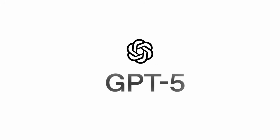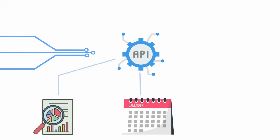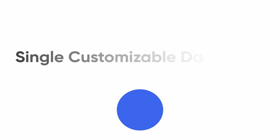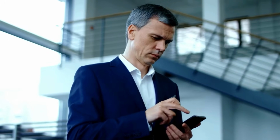BizFlow doesn't stop there. GPT-5 automatically creates API connections to your favorite tools, generates analytics reports, manages calendars, and even automates invoicing. Now imagine, instead of juggling 5 different apps, everything lives inside a single customizable dashboard with role-based access, live alerts, and a clean mobile design so you can run your company from your phone. Do you really feel wow after seeing all this? Here's why this is a wow moment.